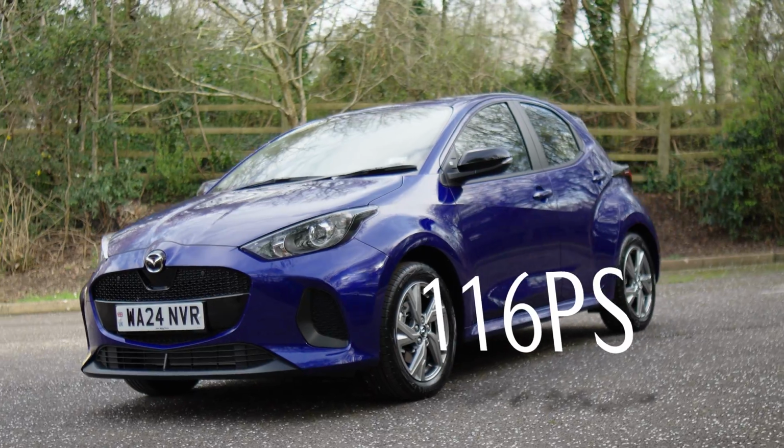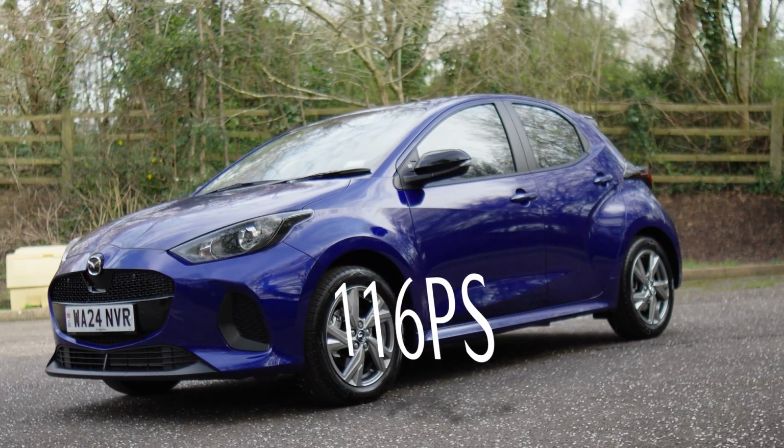Now let's talk about the engine a little bit more, shall we? It's pretty much the same 1.5 three-cylinder engine you got in the previous Mazda 2 Hybrid. Although, as I said before, it does feel like it's got a little bit more pep in it. It produces 116 PS and does 0 to 60 in 9.7 seconds. But here's the big question though, does it actually do it in 9.7 seconds?